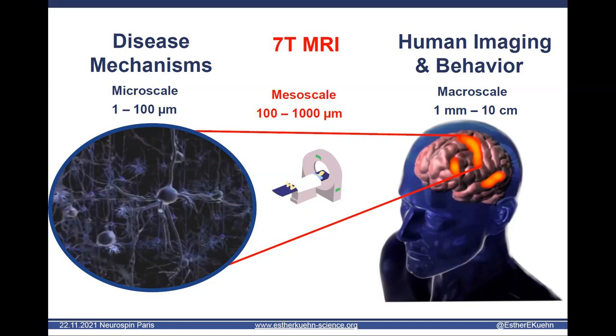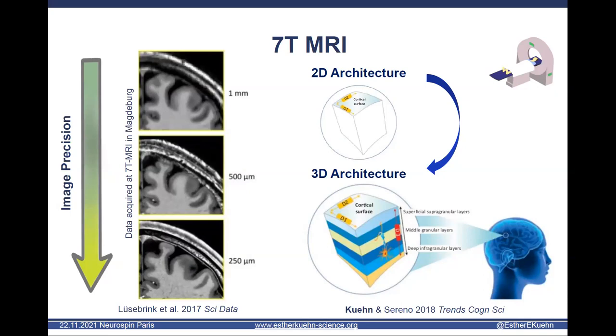Others and I have argued for those resolutions. Here is one example that we acquired in Magdeburg, where we were proud of the resolutions we achieved. Prospective motion correction was used to overlay many of the structural images, so that in the end we could get an in vivo T1 weighted image of 250 micrometer isotropic resolution, which is also of quite high quality. This was acquired in two successive scanning sessions. Usually you work with resolutions of perhaps 0.5 millimeter, but this is what is possible at the moment. So you can really get high resolution images of the living human brain.